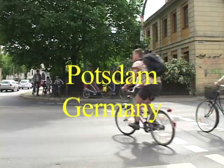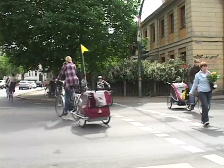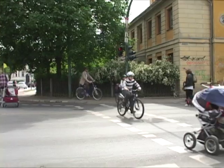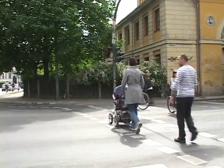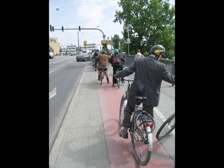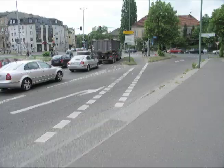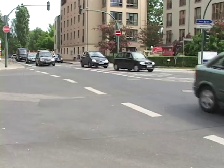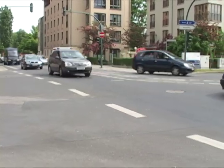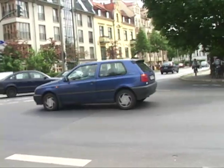The next city we visited was Potsdam, Germany, a very historic city adjacent to Berlin. The red pavement markings define the bicycle portion of the sidewalk. Bike lane markings are provided across this ramp. They also provide designated left turn bike lanes to make it easier for a bicyclist in busy traffic.